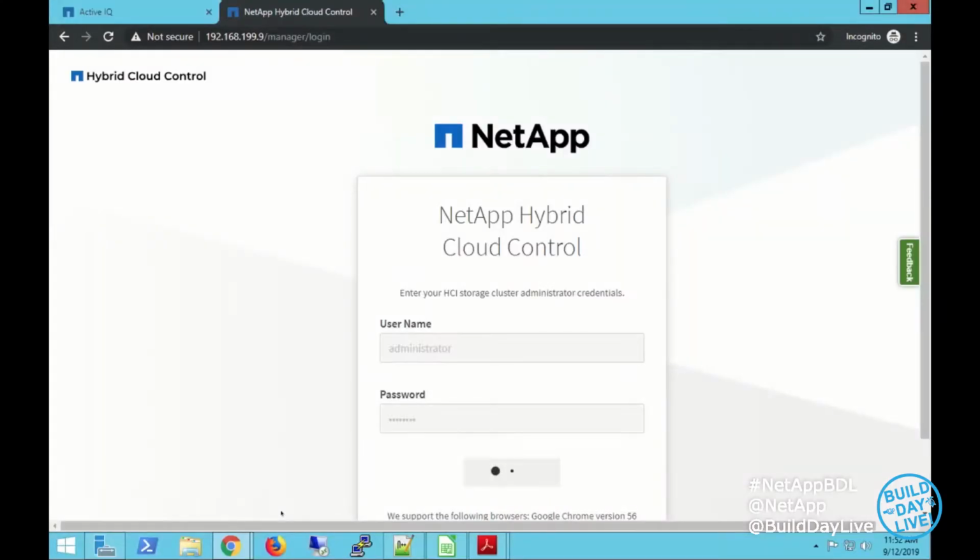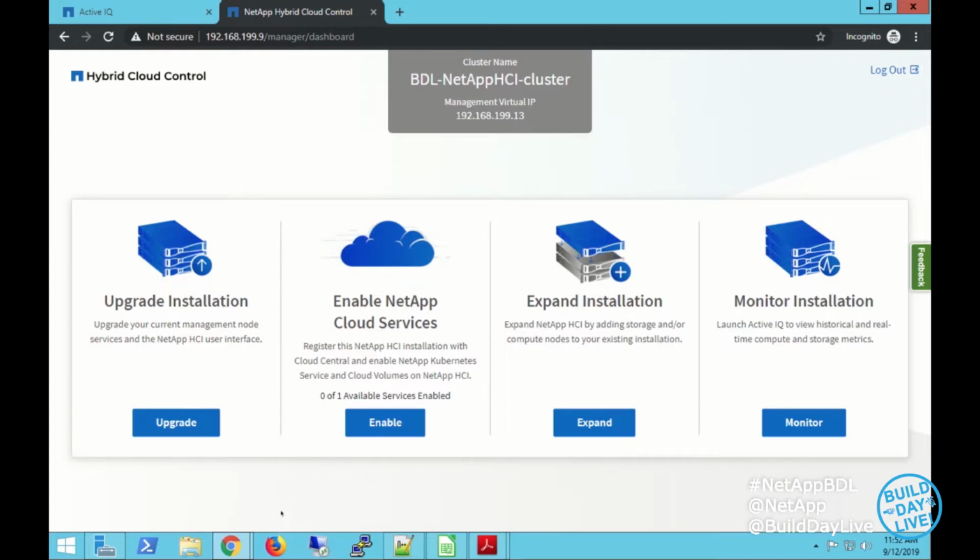This time, I typed the password correctly. Okay, so this was the other interface that we could have gone to expand that cluster. The monitor cluster would have actually launched you right into that ActiveIQ. So the monitor goes to ActiveIQ.NetApp, expand, takes us to the same UI that the plugin took us to for expanding. And we've already looked at the upgrade, the fact that we're already fully upgraded at the moment.